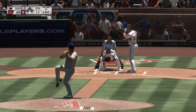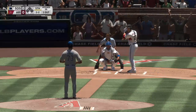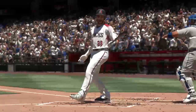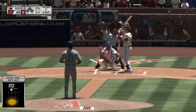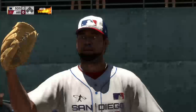Here he comes again. 1-2. Ball 2. This guy's a good hitter. He's seen a lot of pitches already, fouling balls off. But as the pitcher, I got to keep throwing him strikes. And if he hits it, hopefully it's at somebody. Got him swinging on the fastball there. J.D. Martinez becomes the second out in the bottom of the 5th.